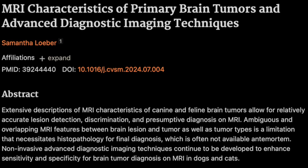Okay, so less common than we might think, but 2 to 5%, that's still a lot of dogs. Absolutely. So early detection is key here. The sooner we diagnose it, the better the chances of successful treatment and a positive outcome for the dog.